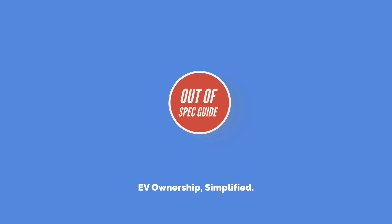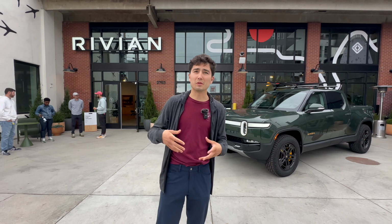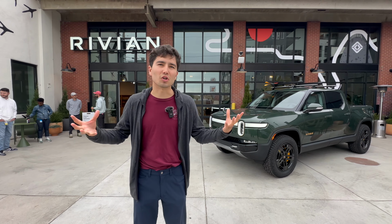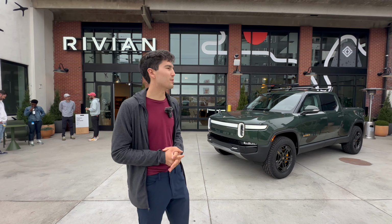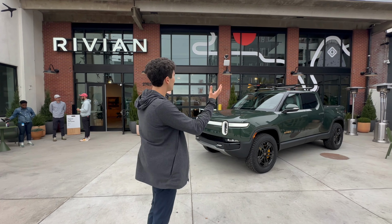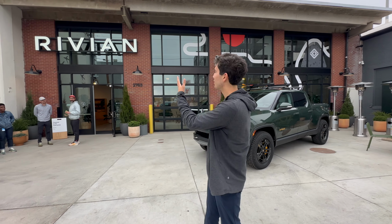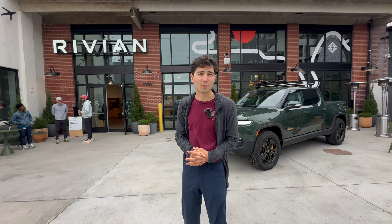The actual experience of buying a Rivian, kind of like a Tesla a decade ago, or Lucid, for those of you familiar with that brand, has been online and digital, and giving it some kind of tangible physical presence has been obviously a priority for them. So right now there's 9 of these spaces with this Denver one. They're hoping to add another one before this year is out.